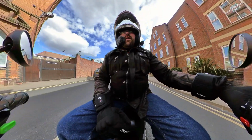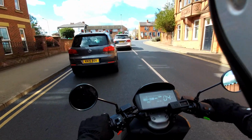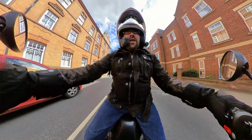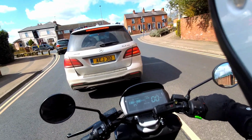Now, really impressively about this dash is that you've got all three different modes. You've got eco mode that will do roughly around 17 miles an hour, the dynamic mode around 27, then of course a full sports mode where you can do your 44 miles per hour.